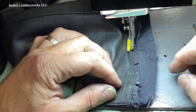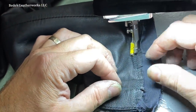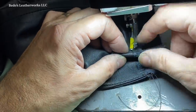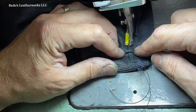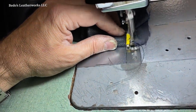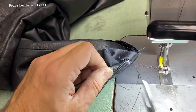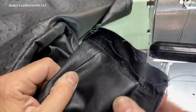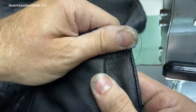Let me show you guys a little something. This is part of the sleeve right here. You see those little notches? That's where you basically bring the little notches together, and it forms a pleat when the sleeves get done. Just like that. And the cuff comes on top of it like that.